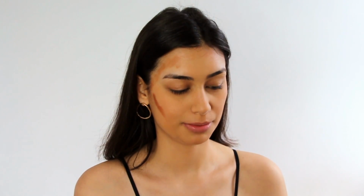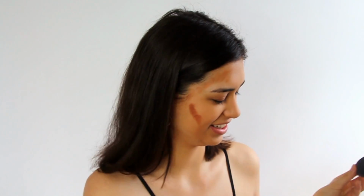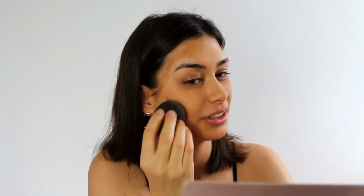Also for this step, I'm gonna be dampening my beauty blender with some of the Bali Body Hydrating Face and Body Mist. I really, really love this. The only thing I don't really love is it's not really misty. When you spray it, it's very, I don't know if you can see that, but it just squirts it out. It's not really a mist, so yeah. I love the product, but the packaging, or like the spray bottle, needs some work.